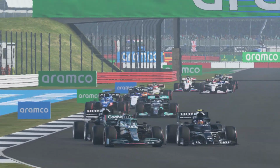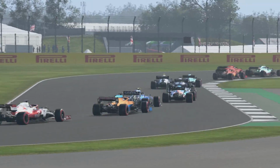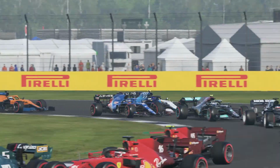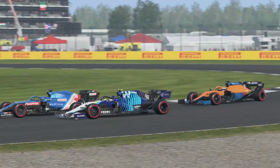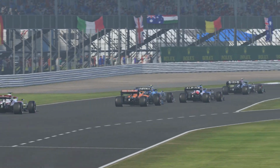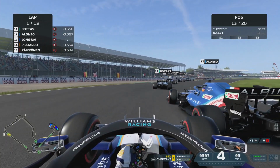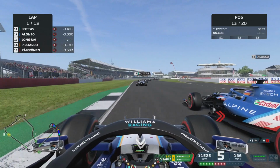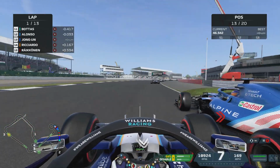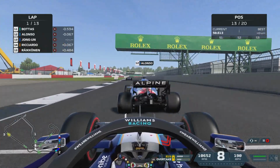Good positioning. Block that. Get on the back of Alonso's bumhole. Still not on the back of Alonso's bumhole yet. I'll have to leave his bumhole alone. Right, P13. I'll flavour it around the outside because of all the skills. See that? And then I'll park. Alright, bash me, Alonso. Jesus.